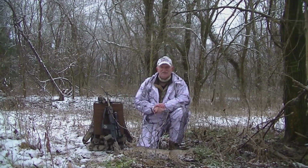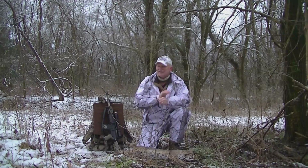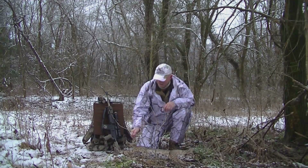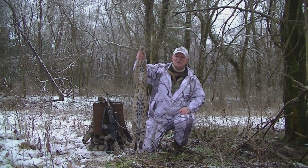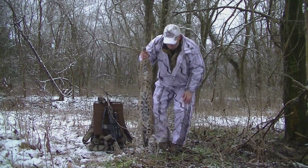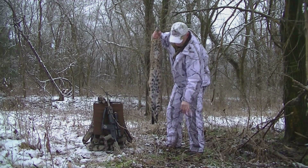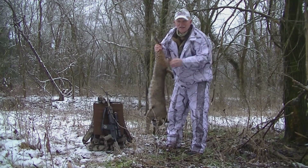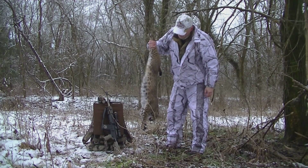Well, I appreciate y'all tuning in to some more of my predator hunting. Today, the good Lord blessed me with a bobcat. It's my first bobcat. The female, it's like a pretty decent sized one. I'm not a real expert on bobcats. I've had 2 of them in my scope. One I couldn't shoot earlier in the year because it was just too early in the season. The season wasn't in yet.